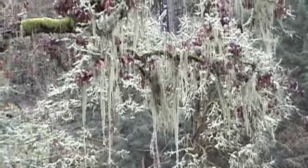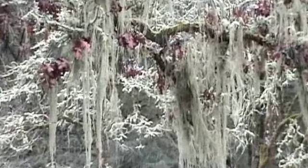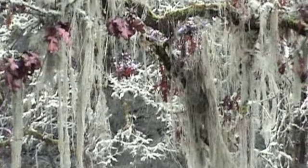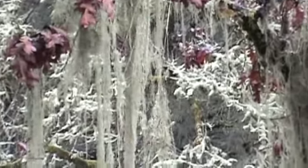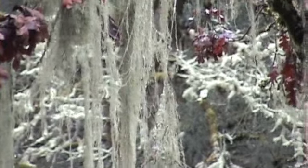This is old man's beard. This is what I use for fire starting, for some tinder. This is pretty nice stuff because it will lay on the trees and will dry when the sun comes out. Try to get a zoom in on it here. Probably about 2 feet long.